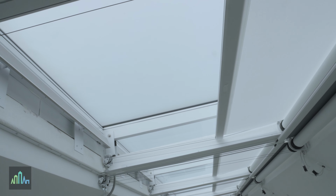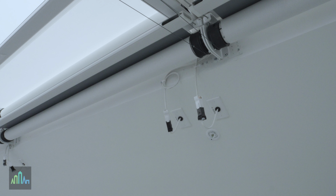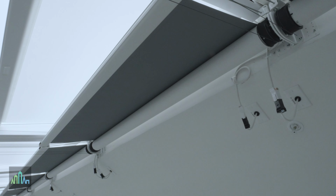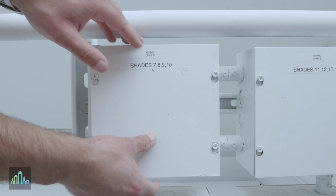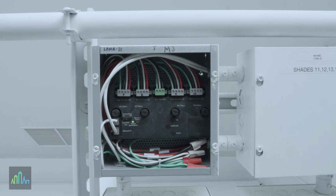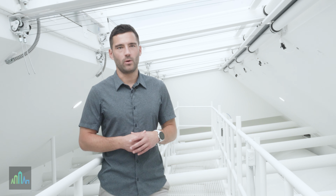So we have 2 layers of shades here. First, on top, we have a solar screen to help diffuse the light, temper the light down a little bit. But then on the bottom here, we also have a blackout layer. And then these are also on the Draper I/O control system, and they all are tied back to a CNC, so we can have scheduled automation, we can have sun tracking automation, or just a manual wall switch to control these as well.